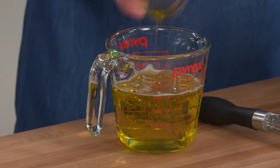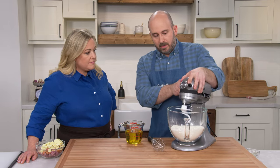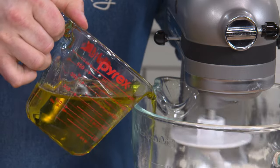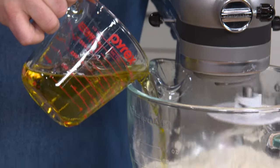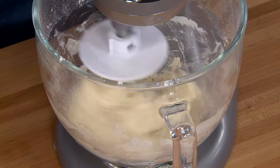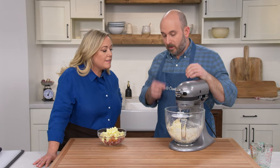Usually you have to let the bread ferment to get that nice yeasty flavor, and this speeds it up. So we're going to turn the mixer on low, slowly add this beer mixture. We'll let this mix for about 2 minutes until the dough just starts to come together. Okay, so now that the flour is fully hydrated and we have a basic dough in there, we're gonna turn it up to medium speed and let it go for about 8 minutes to really knead the dough and develop the gluten.